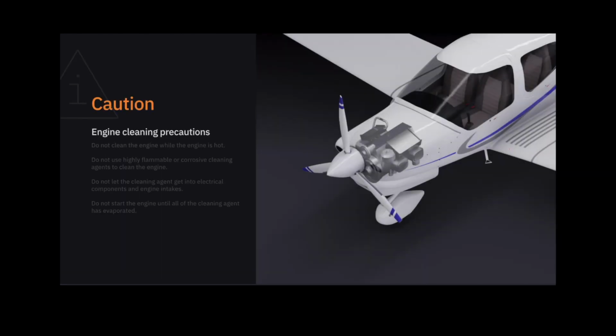Caution: do not clean the engine while the engine is hot. Do not use highly flammable or corrosive cleaning agents to clean the engine. Do not let the cleaning agent get into electrical components and engine intakes. Do not start the engine until all of the cleaning agent has evaporated.